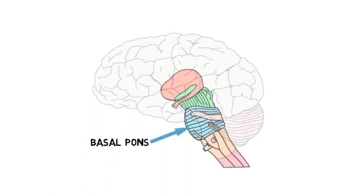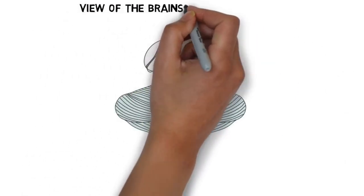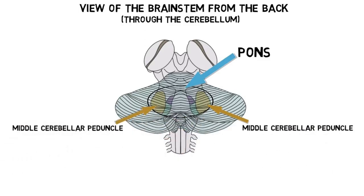as the basal or basilar pons, causes the pons to look like a bridge that connects the two hemispheres of the cerebellum. The region behind the basal pons is called the pontine tegmentum or dorsal pons. The pons contains many tracts and nuclei. The basal pons doesn't form a direct connection between the cerebellar hemispheres, but the pons is attached to the cerebellum by the middle cerebellar peduncles, a major pathway between the brainstem and cerebellum.